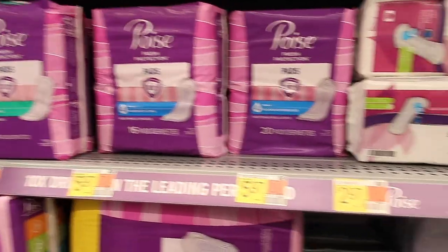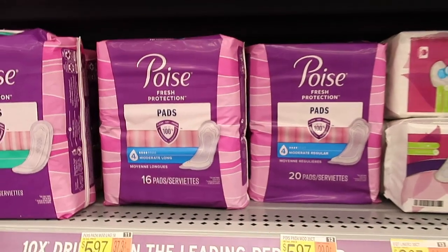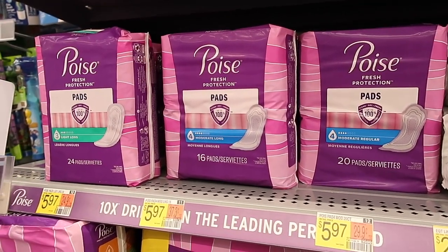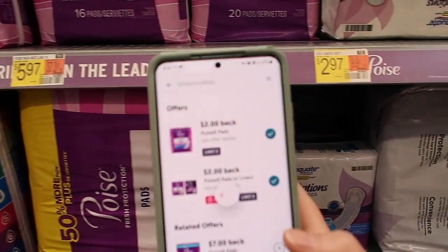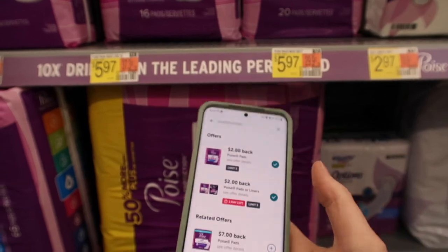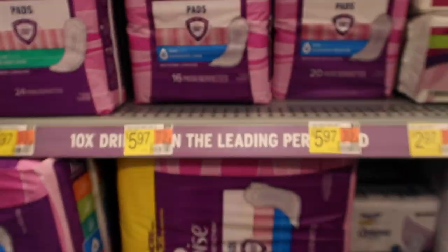Here we have the Poise pads. You want to get either the 20 count pads or the 24 count pads because those are the ones that are ringing up for double Ibotta rebates. So what you're going to do is buy 2 of them. You're going to pay $11.94 for 2 of them. But we actually have some Ibotta rebates. There are two different Ibotta rebates with a limit of 3, so you'll end up getting $8 back with Ibotta for that. And then you can submit your receipt to the Shopmium app where you get $5 back off of 2.